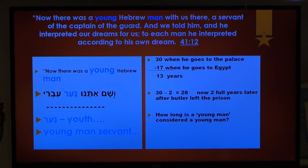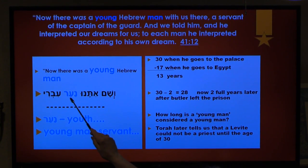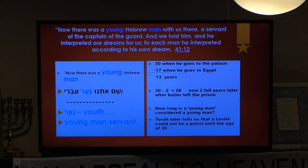So how long is a young man considered a young man? That's the question. Torah later tells us that a Levite could not be a priest until the age of 30. So what's this word? Na'ar. Young men in the Hebrew culture were Na'ars, young men, until they were 30. This is Hebrew culture. This is the reason why God's plan is being moved ahead. The Egyptians didn't have anything to do with this. God is totally in charge of all of this.